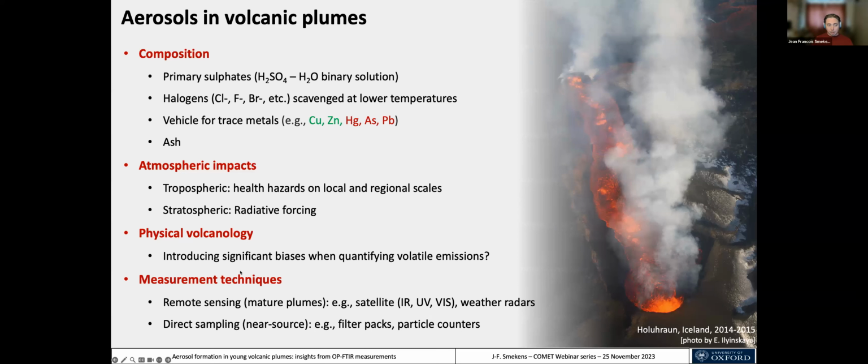But as well, arguably, there should be interest from the physical volcanology standpoint, because the composition of gases is used to infer some properties of the underlying plumbing system and storage, and then the exsolution of gases during ascent during volcanic eruptions. And so this relies on accurate quantification of what the composition of the gases are. And so the presence of an aerosol phase and just how much of this gas phase goes into the aerosol phase can introduce biases when looking at gas composition at various points downwind. And so understanding how quickly they form and the magnitude of those biases, and whether they're significant or not, also has impact on the interpretation that we do in physical volcanology with those gas compositions.